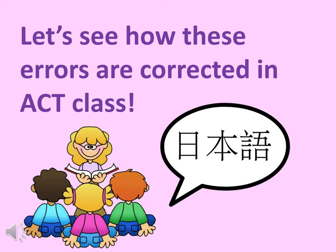Okay, so let's move on and see some examples of how these errors are corrected in ACT class. This is one way that you can help students who are struggling with the small tsu in Japanese. I'll be acting as the student.